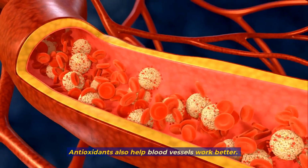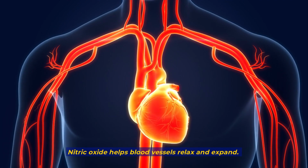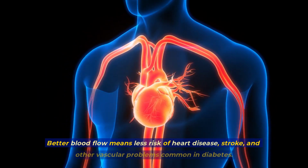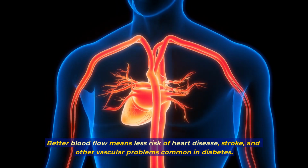Antioxidants also help blood vessels work better. They improve nitric oxide production. Nitric oxide helps blood vessels relax and expand. This leads to better blood flow throughout your body. Better blood flow means less risk of heart disease, stroke, and other vascular problems common in diabetes.